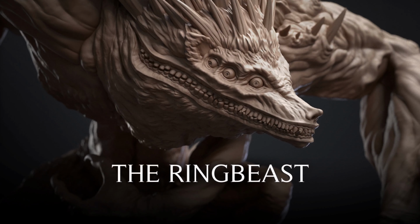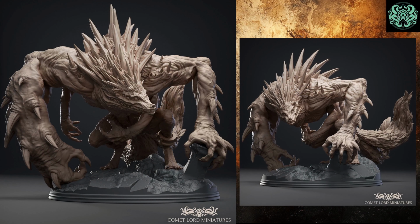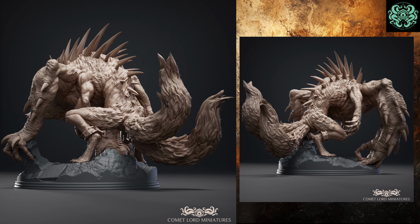And then we have the Ring Beast. Is that because there's eyes that ring around its head? I'm not sure. A lot going on with this mini as well.